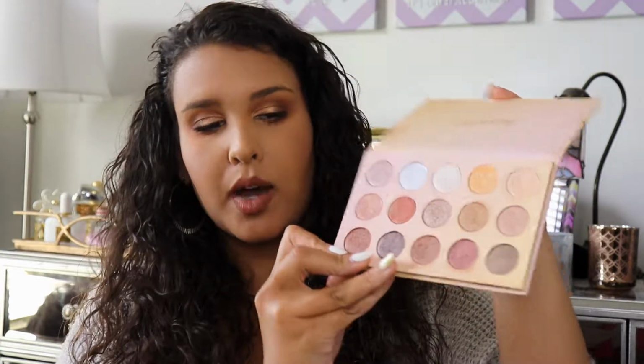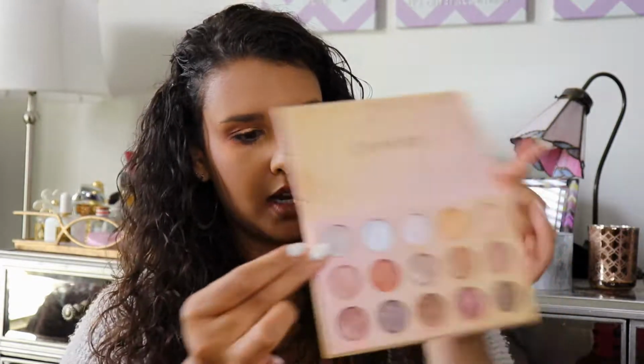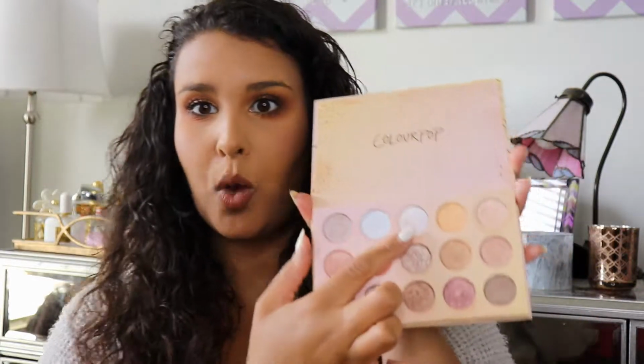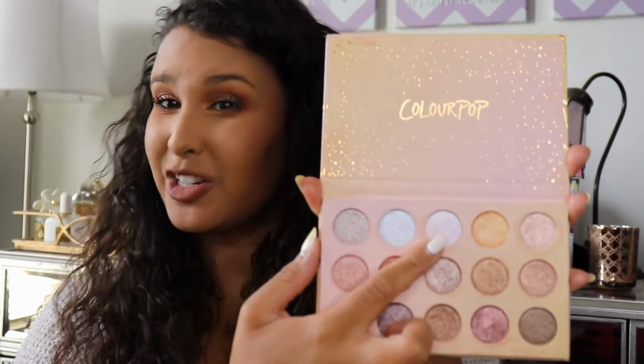So I decided to take this ColourPop one because I was like, well, if I have 2 primarily neutral palettes, then I can add some shimmer to change things up. And I'm so glad that I took this. It's gorgeous. Like this one right here, this is Watch Out. It's such a unique shade. And this one in the middle, Girlfriend. It looks white, but it's actually duochrome.